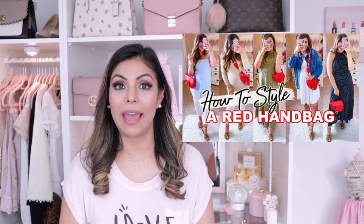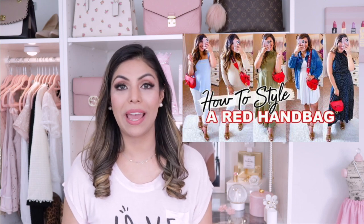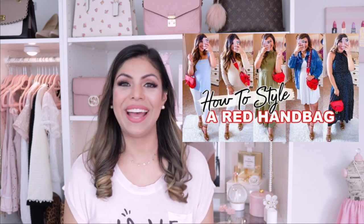So in this collaboration, we are going to be styling a purse. She's going to be styling a red purse and I will be doing a pink one. Of course I had to do pink. You guys know pink is my favorite color and I think you can style it in so many different ways. A lot of people tend to stay away from pink because they probably think you can't really style it with too much. But I'm going to show you a way of styling this with different outfits. So excited to share this with you guys.